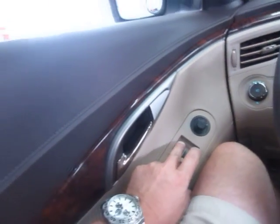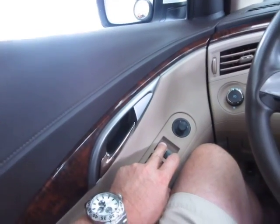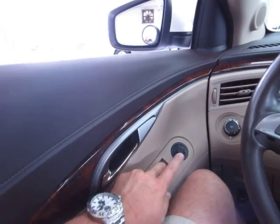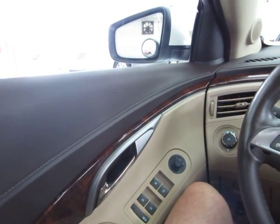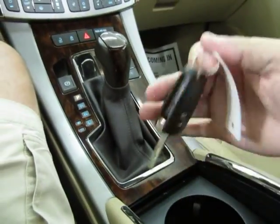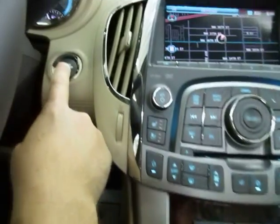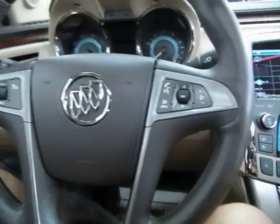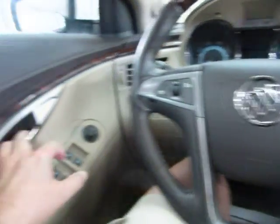The power windows are one touch, means you don't have to hold the switch of the window to go down. You just press it and let it go. And the same thing for up. Alright, let's go ahead and turn off the vehicle. Remember, the key's still in here. Just going to put it in my hand now and turn off. To turn off the vehicle, all you got to do is press here. You don't have to step on the brake. You step on the brake only to start it.